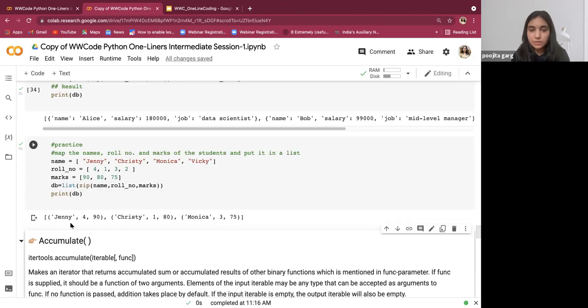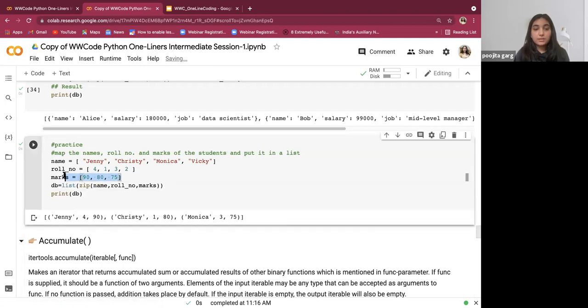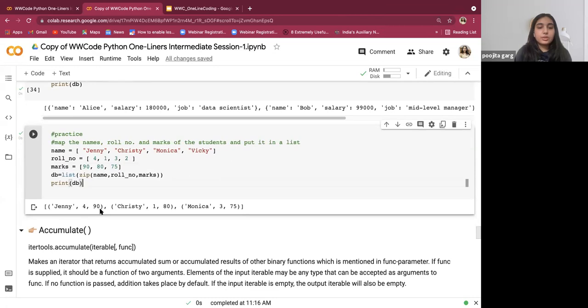Okay, so we have the result. Also, here the marks for wiki weren't given, right? So marks weren't given, and this essentially had the difference in the indexes. So it just left out wiki from our database, because we need a common index to map things in zip. So this is our result here.